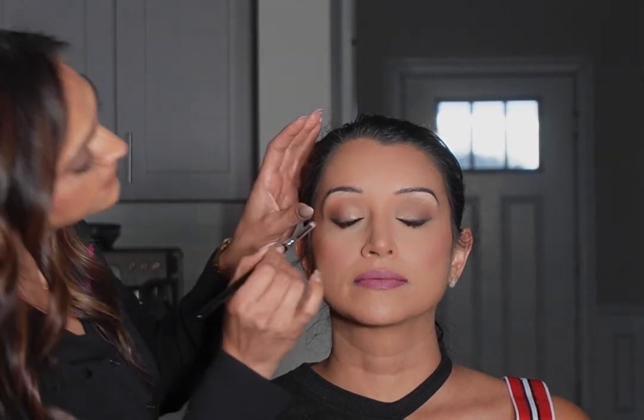Because everything is so done, you can use your finger, you can touch the face if you need to adjust things. I can look at her and now I'm just going to blend if I feel like I need to blend a little bit more. This one's pink.